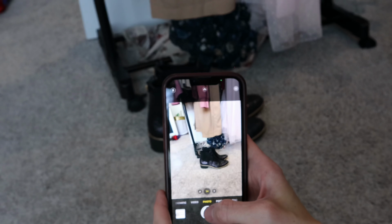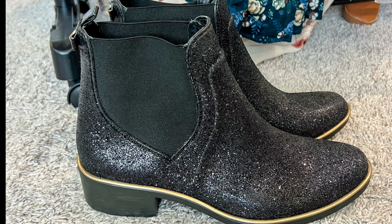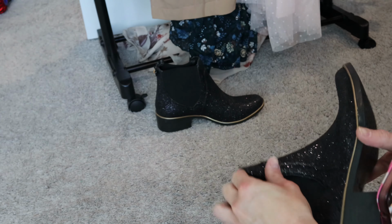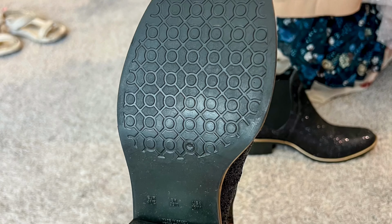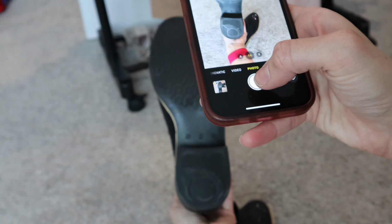Once you've done this, start taking pictures. You want lots of well-lit pictures. Typically, you want to do this in daylight where you have lots of natural lighting. Get pictures of the front, the sides, the backs, the bottoms, any straps, any labels, any identifying things that you can use for listing your items.